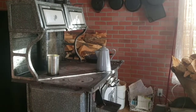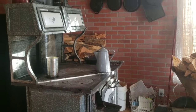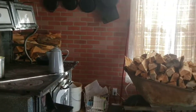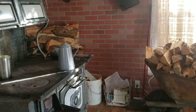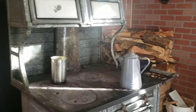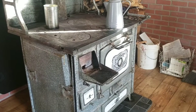So I've decided we've had a pretty good week. The fire's going. It's a nice warm room. Cowboy's hauled in more wood in the wheelbarrow. He's got quite a stack over in the corner too. And our house is very cozy today. So, and we've done really good this week.